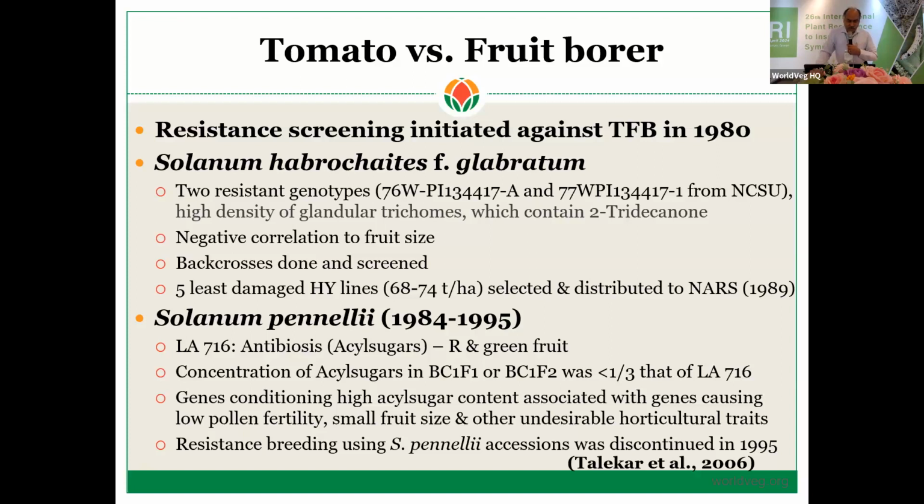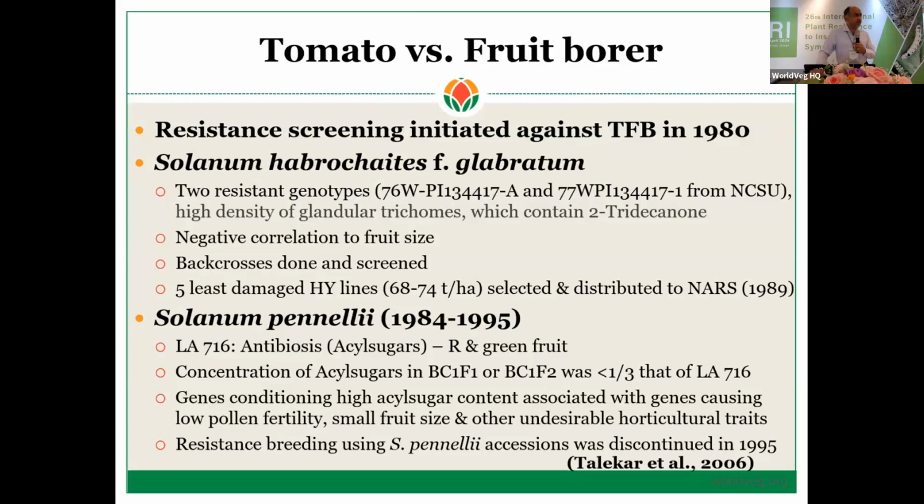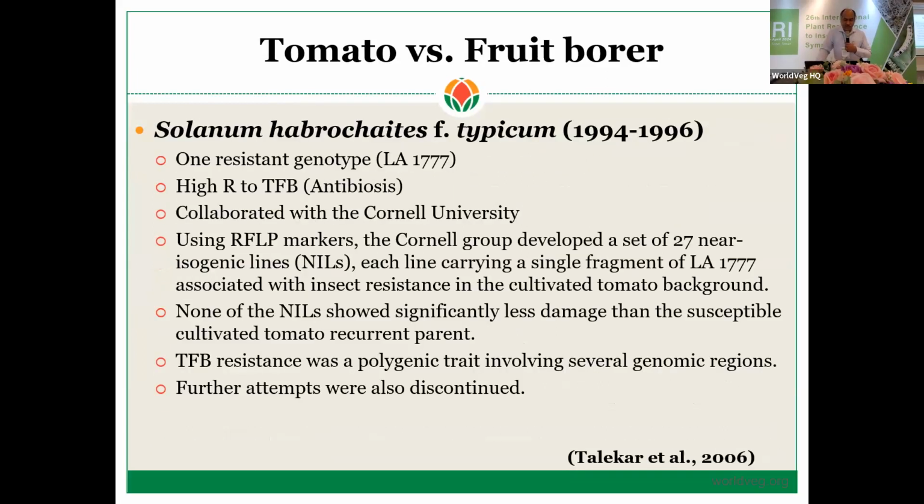But again, there are some undesirable traits, like the genes conditioning the resistance, the high acyl sugar. They are also causing low pollen fertility and lead to small fruit size and other undesirable horticultural traits. So the resistance breeding involving the Solanum pennellii was also paused for a while.